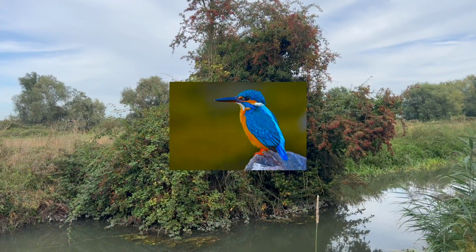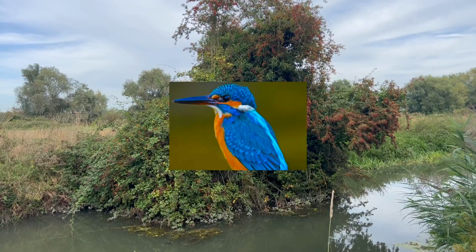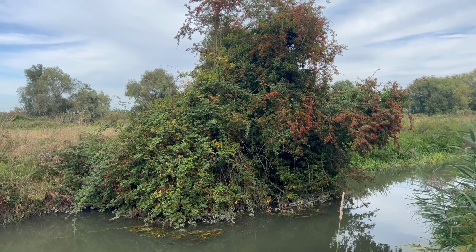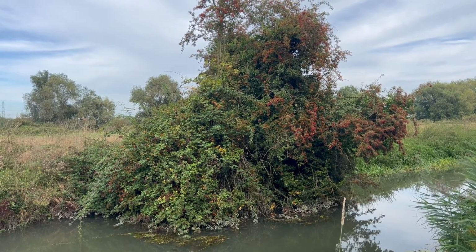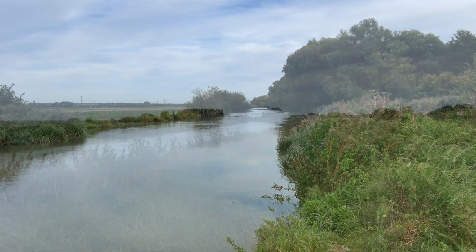You're not going to believe me. I think I just saw a kingfisher. I'm sure there's a kingfisher in this tree, but I don't know how I can see it now. And I can't get to that side of the river either. All right, we're going to follow this thing all the way around to Sandwich.